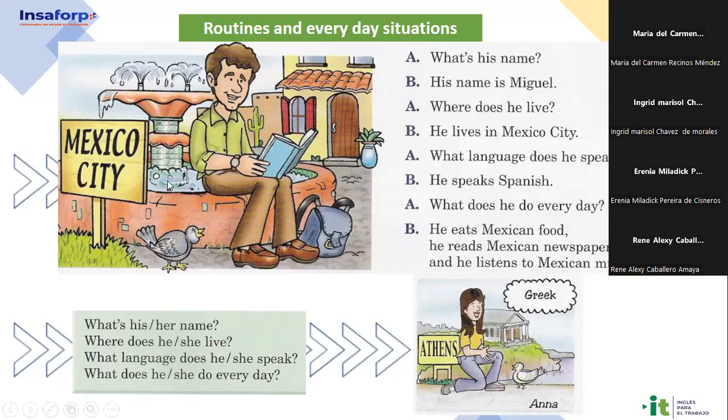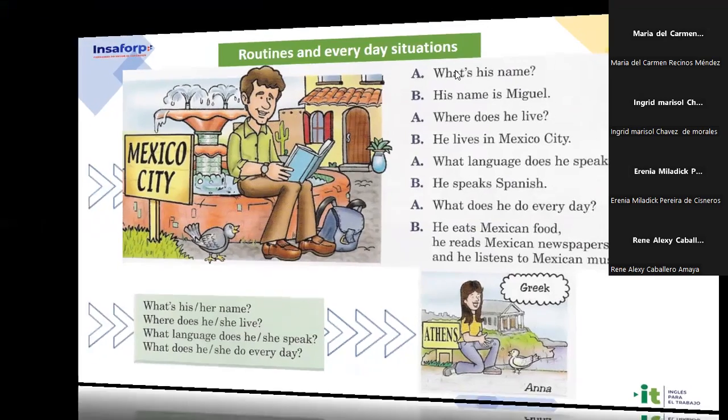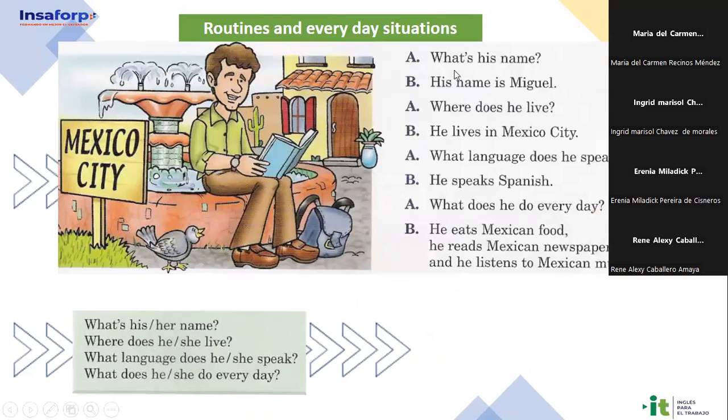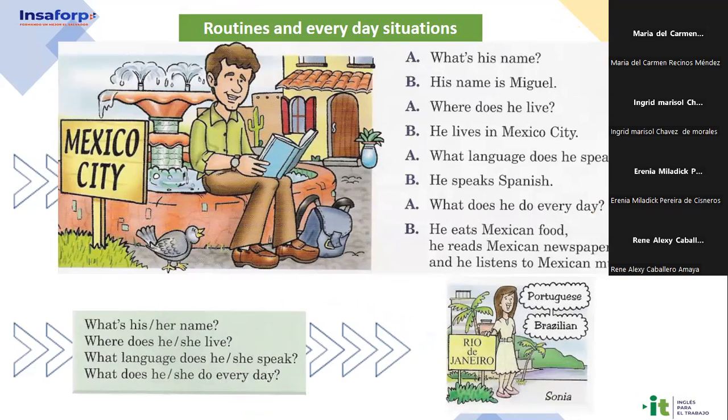Good participation, right? Very fast and easy, right? Okay. Good. And the last conversation goes to Jonathan and Ingrid. Jonathan, you make the question and Ingrid the answer. Look, Ingrid, talk about Sonia, Portuguese, Brazilian and Rio de Janeiro, right? Okay, Jonathan, ready? Make the questions.